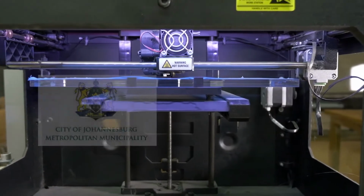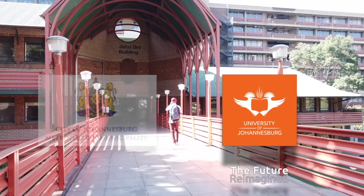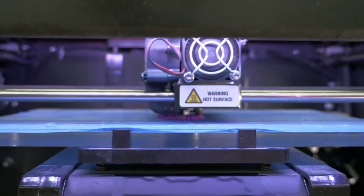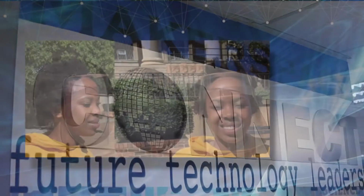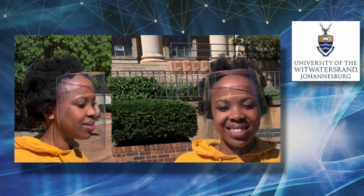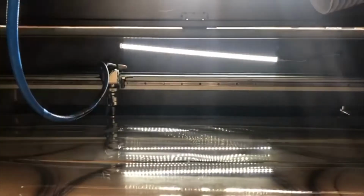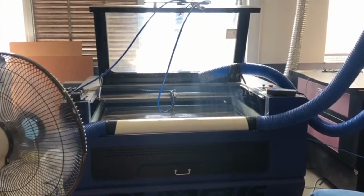In April, the City of Johannesburg contacted the University of Johannesburg to ask if we could make them 7,000 face shields. Without industrial 3D printers, it was impossible for the university's Makerspace to help the city. But when students at WITS came up with a design for a face shield using laser cutters, the Makerspace community at UJ in the library began to find a way to adjust this design further and thereby assist the city.